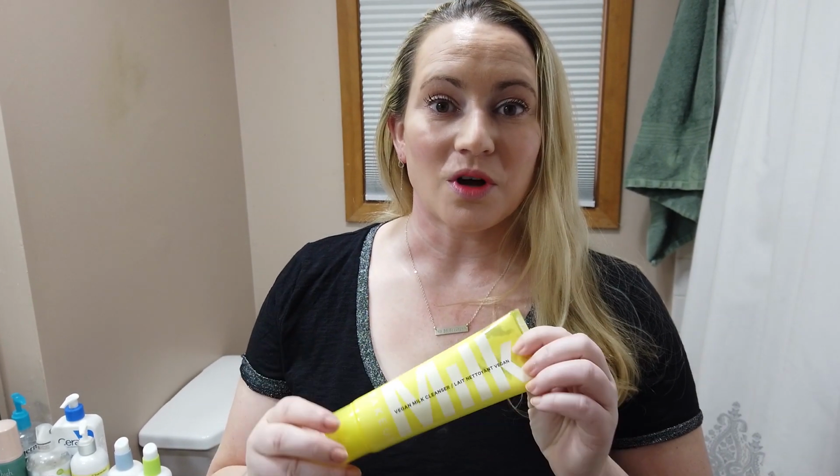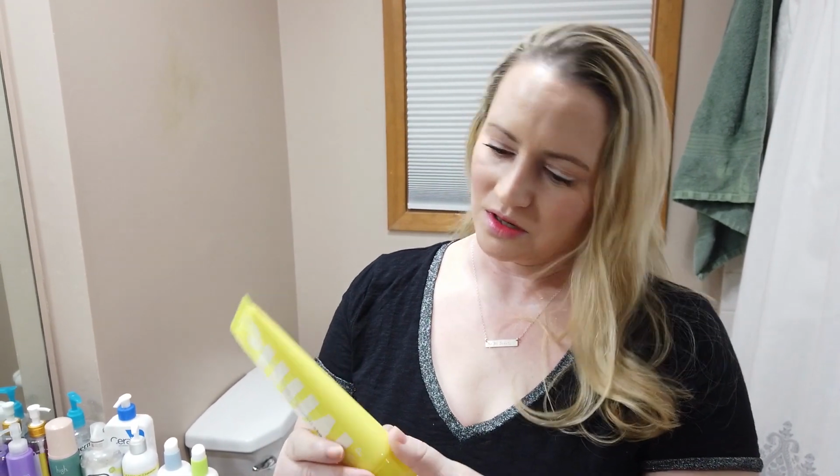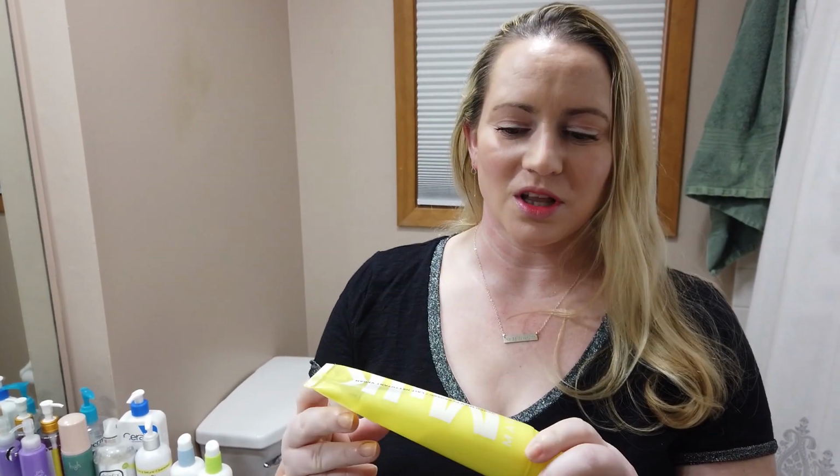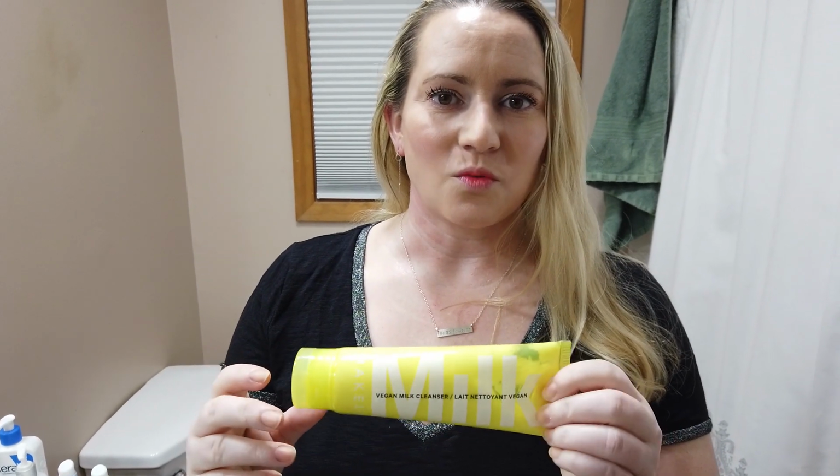A little bit goes a long way. It produces a nice lather, which is also nice. A little pricey, which is about $30 at Sephora. But Milk Makeup has sales throughout the year, so it might be worth waiting and checking them out there. So let me check the ounces of this one. 4 ounces. So that's a little bit bigger than the average cleanser. So that's a nice thing. And a little bit goes a long way. So something worth considering.